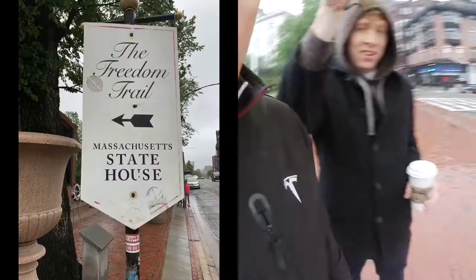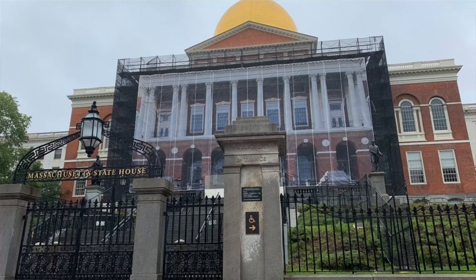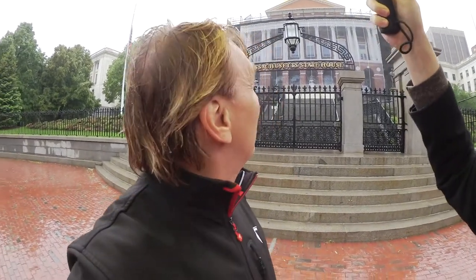Well, this is the Freedom Trail, and how it looks is like this. Here, those stones. And that is actually here behind us, the Capitol building, the Massachusetts State House. Basically, this one is gold, and I haven't seen anyone with a gold one. So they must have had a lot of money to make that gold, probably. But it's all locked and closed. It's only open to the public Monday to Friday, and today it's a holiday weekend.